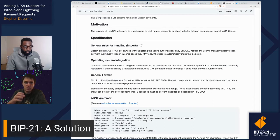And the next step in that line of thinking is that a Lightning wallet could feasibly scan the invoice, ignore the on-chain address, and accept the Lightning parameter. Or a wallet that supports both on-chain and Lightning could read both of them, and then maybe it makes a decision on behalf of the user, like using the Lightning one because it's cheaper and faster, or maybe it prompts the user with a decision. There are different ways of handling that.